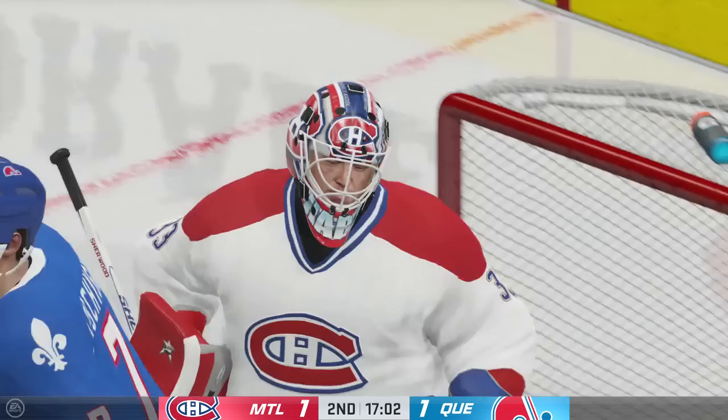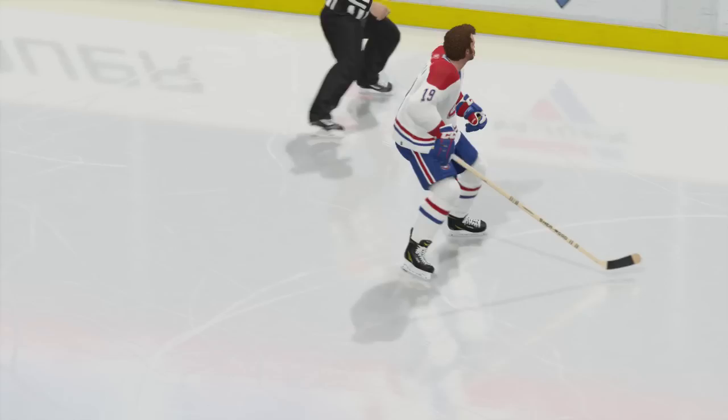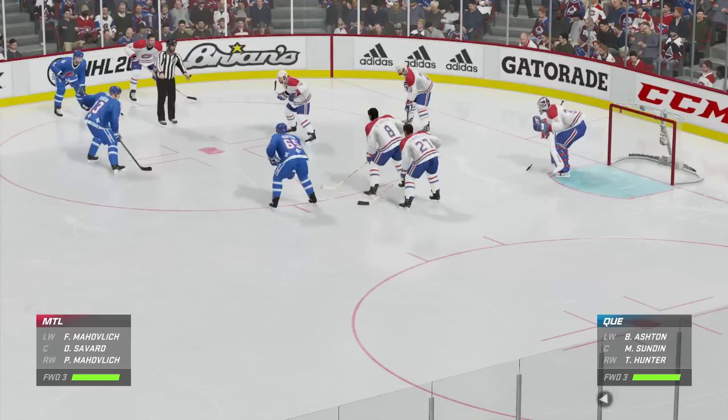By being in the right position, James, he gets out tight to the shooter. There's nowhere for the puck to go. He ran right through him on that hit. Lined him up, timed it perfectly. Lots of time left in this period. It's all tied up.